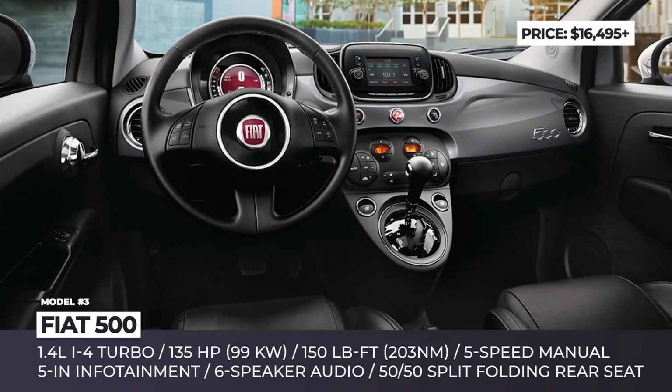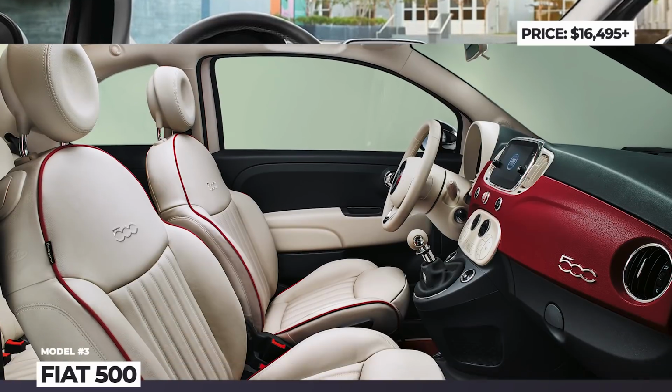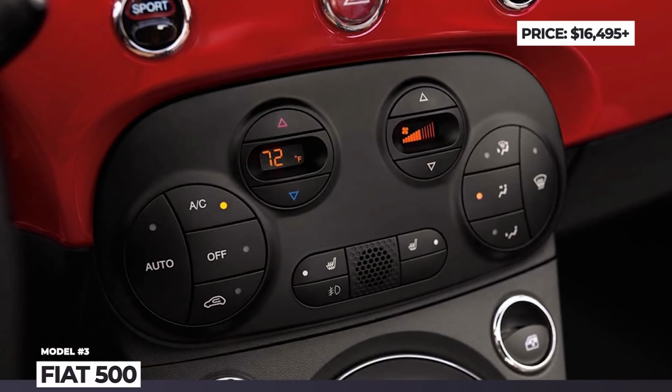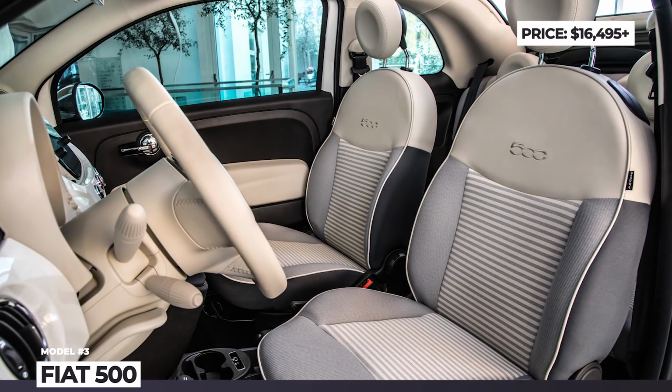Its cabin features roomy front seat space, a 5-inch infotainment touchscreen, and a 6-speaker audio. Currently, the 2019 model can still be configured and ordered via Fiat's website, though we are not sure whether the company has enough inventory to last for the entire year.